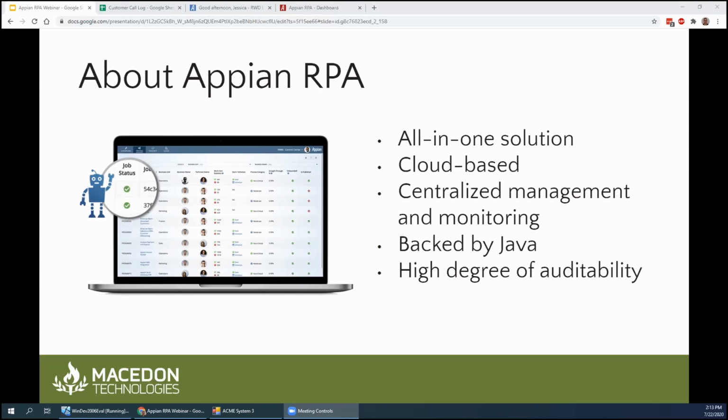Another nice feature of Appian RPA is that it's cloud-based. So it's available on any Appian Cloud installation and includes all the benefits that you'd expect from using Appian Cloud. You have up-to-date security standards, instance monitoring by the Appian Cloud team, availability across the globe, and all the other benefits that come with that Appian Cloud solution. You also don't have to spend a lot of time installing and maintaining it. All of that is handled by the cloud team.